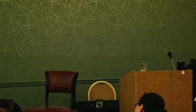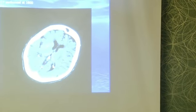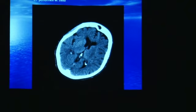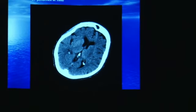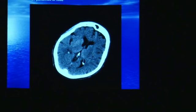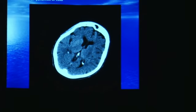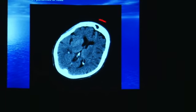So the first step is a head CT. Her head CT looks like this, all right? And I'm going to dim the lights for the rest of the lecture of these case studies so you guys can see these. So you look at the picture now, you can see the lesion, okay? So that's another thing too. Make sure that you have a nice, that's not bright light, because otherwise you won't see the CT scan as well.